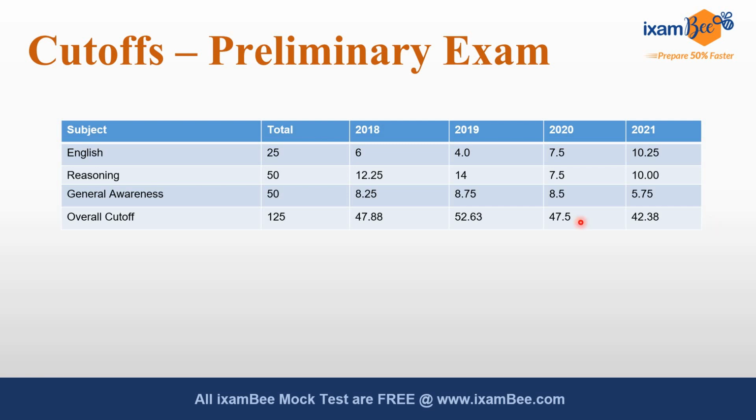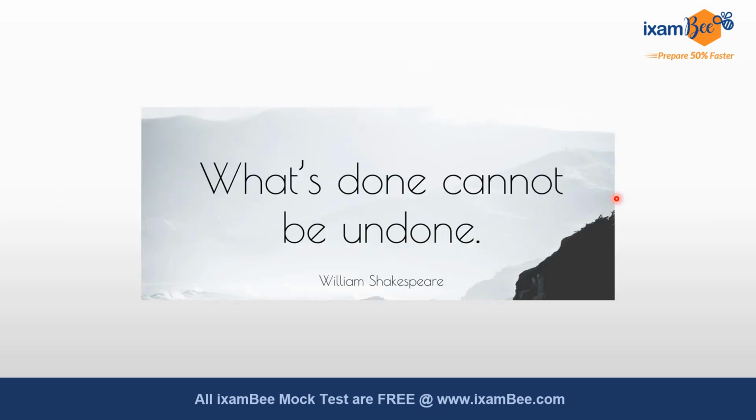In 2020 there were 50 vacancies and even in 2021 there were 50 vacancies, but this time the number of vacancies is considerably less. There are only 10 vacancies, so we can expect that the cutoff could go a little bit higher this time. Now, as William Shakespeare has said, what's done cannot be undone.